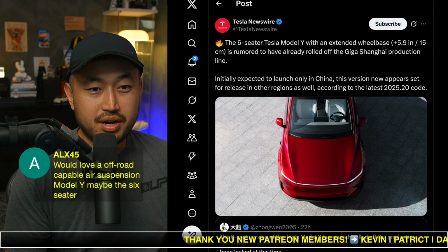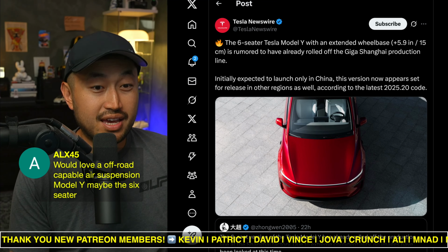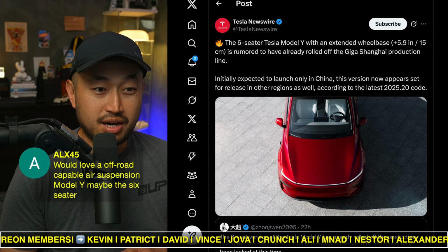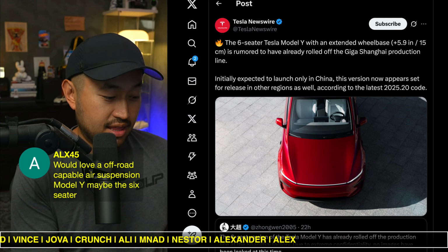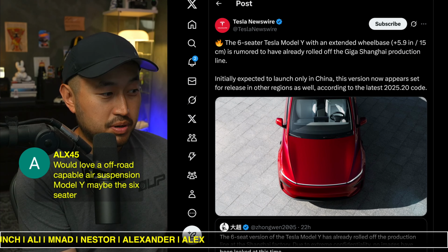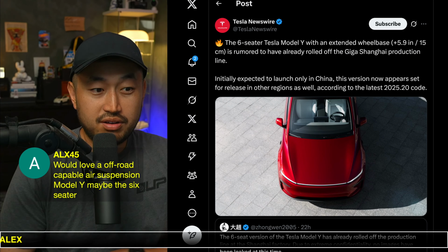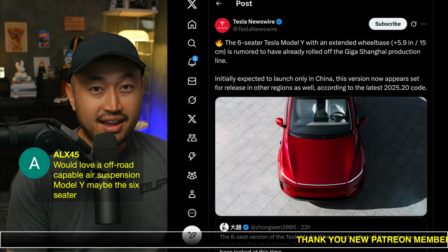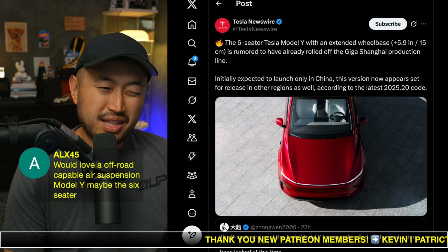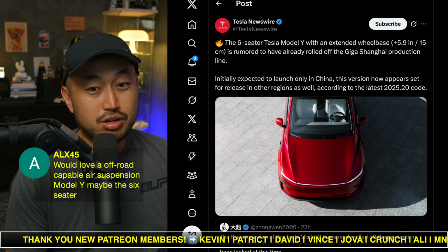ALX would love an off-road capable air suspension Model Y, maybe the 6-seater. Yeah, air suspension on the Model Y, at this point, since they're not taking the Model X and the Model S seriously anymore with these refreshes, they should just make the Model Y the best daily driver, period. They should just add the air suspension. Of course, that would be an extra cost, but what if they just charged extra for air suspension? I know there's a handful of people that would love to pay that extra amount for air suspension on the Model Y. But then now that I think about that, the Model Y with the new suspension is fantastic, and maybe you don't actually need air suspension on the Model Y.